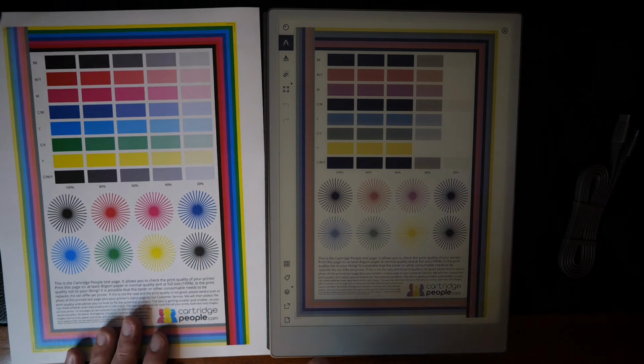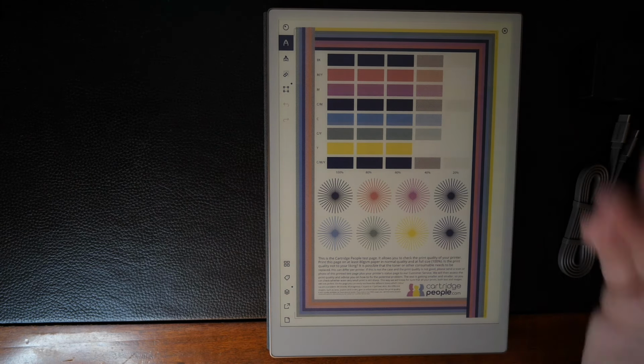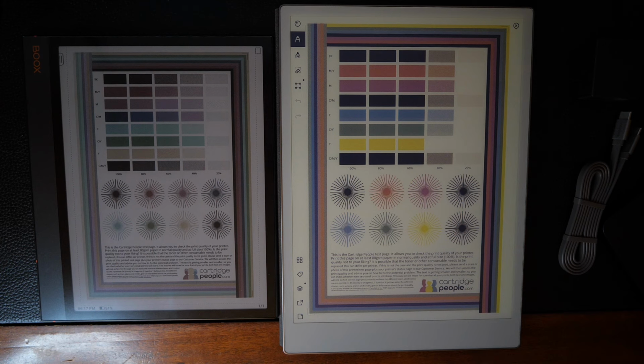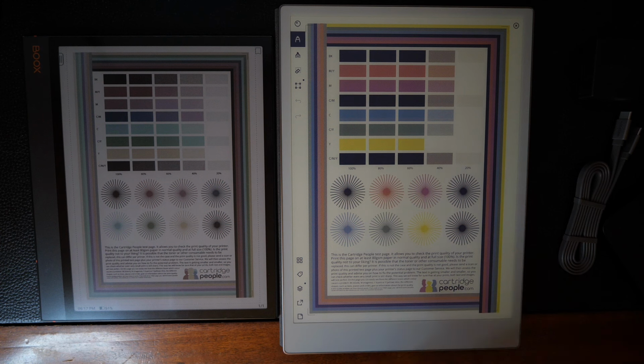Okay, now let's take a look then at how this technology, the latest version of Gallery 3, compares to Kaleido 3. Okay, so here we have obviously the Pro here on the right using the Gallery 3. On the left, we have the Boox Note Air 3C, and this is using Kaleido 3. So now we've got the top two e-ink color technologies going head to head, and kind of interesting results. The Kaleido 3, of course, is coming across as darker, and that's the result of the color film.